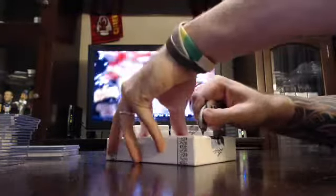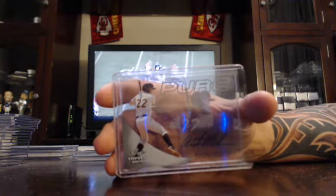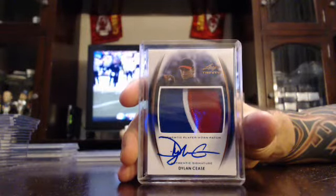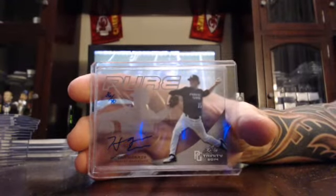Box two. You have got a Pirates not numbered Austin Meadows. Austin Meadows, Pittsburgh Pirates. Got a Chicago Cubbies, I believe, three colored, not numbered Dylan Cease. Three-colored auto patch, Dylan Cease. Got this one is, let's see here, number 40 of Hogan Harris. Hogan Harris.